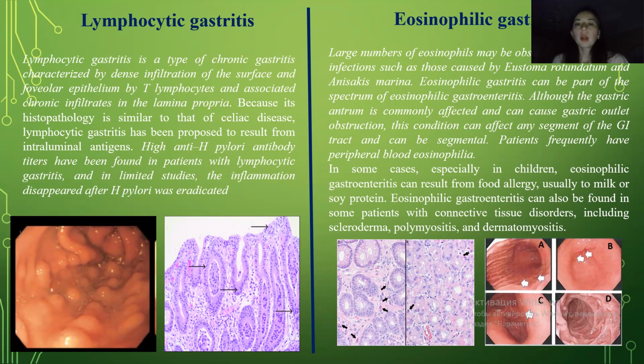Eosinophilic gastritis. Large numbers of eosinophils may be observed with parasitic infections such as those caused by Strongyloides and Anisakis marina. Eosinophilic gastritis can be part of the spectrum of eosinophilic gastroenteritis. Although the gastric antrum is commonly affected and can cause gastric outlet obstruction, this condition can affect any segment of the gastrointestinal tract and can be segmental.